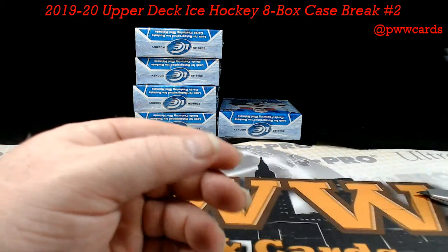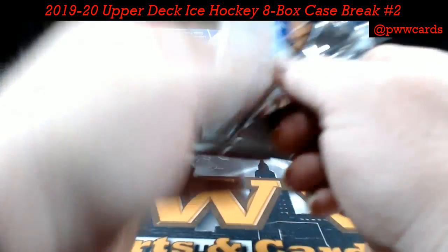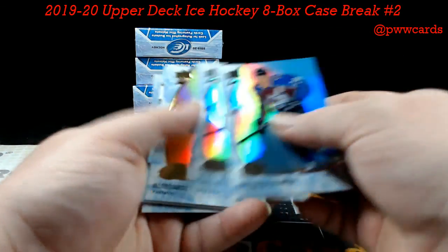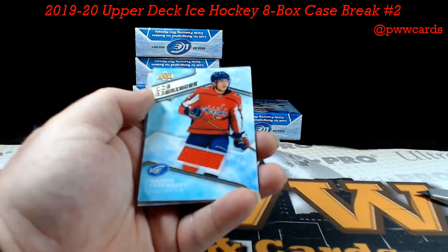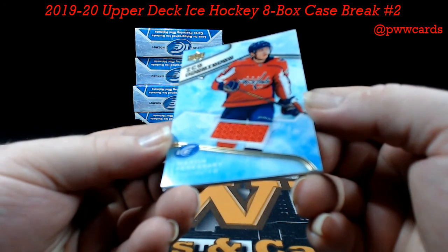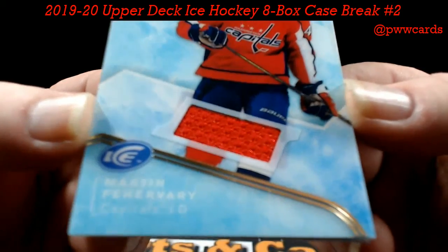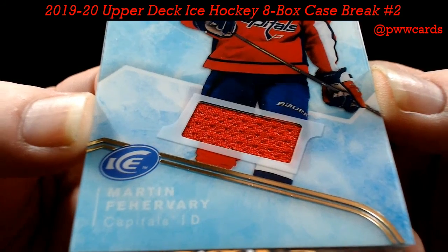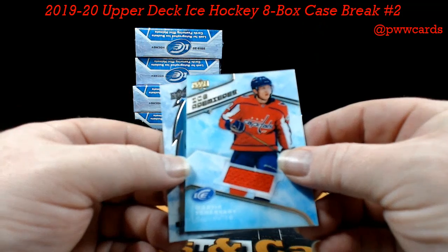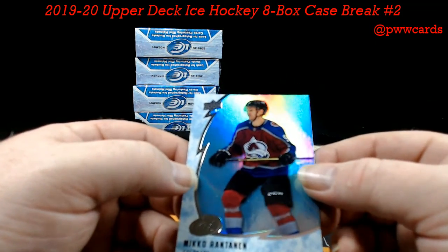Lundqvist and Ovechkin. McKinnon, Wheeler, Barkov, Martin, Fetterini, jersey card, Fetinvari, Washington Capitals, Alex S., and Rantanen.